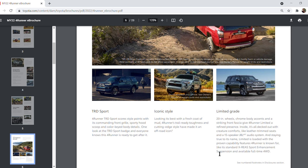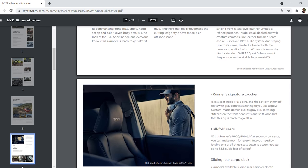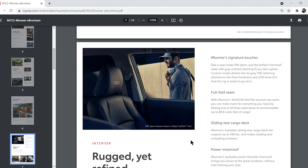And then the Limited has those 15 JBL speakers, the X-Raya suspension, full-time four-wheel drive you can see, and then 20-inch wheels with chrome accents all over the place. TRD Sport, what do you think?